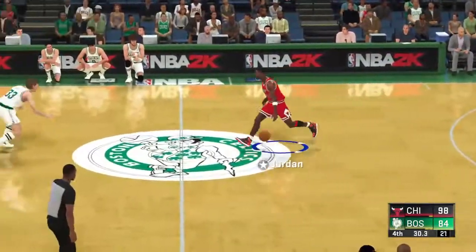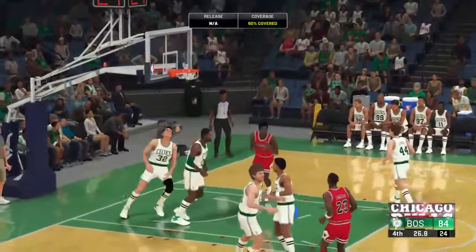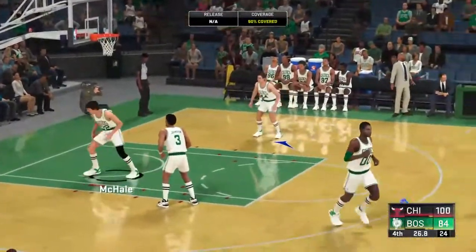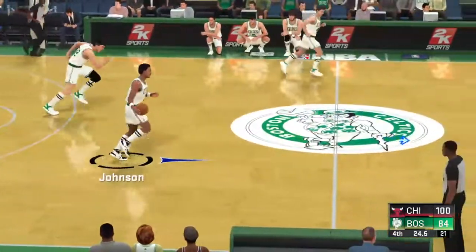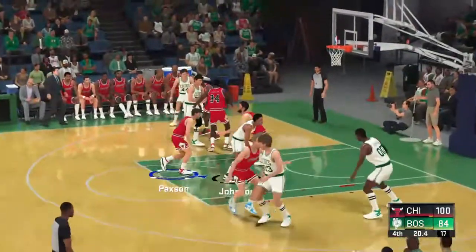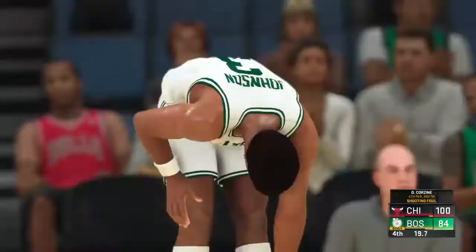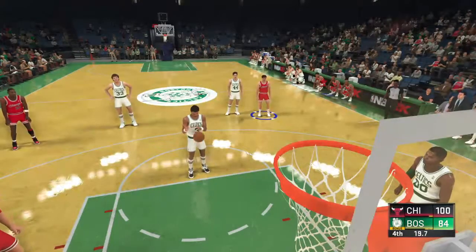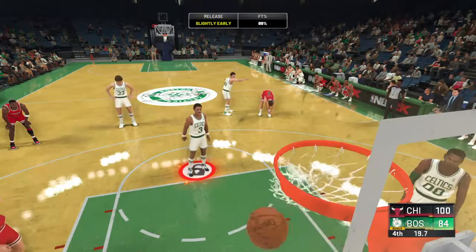32 seconds left in the fourth quarter. Here's Jordan, and the Bulls tack on 2 more. And the beauty of Jordan's pull-up, he can do it running full speed or laterally in either direction. Here's Johnson. McHale trying to free himself. And that'll be 2 free throws coming up. Officials on the call with the foul. Shooting for Boston, Dennis Johnson. First free throw is good.